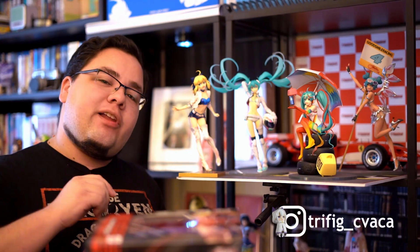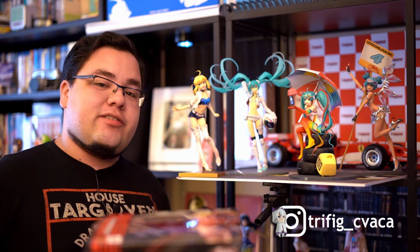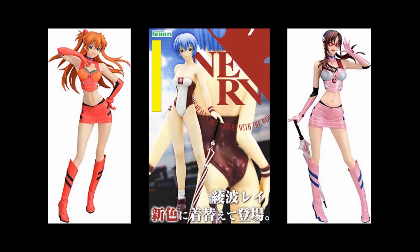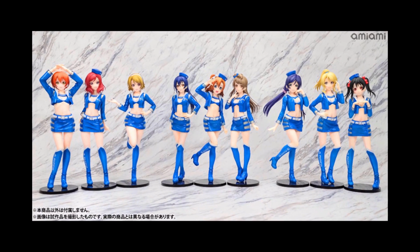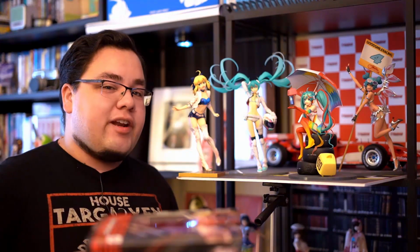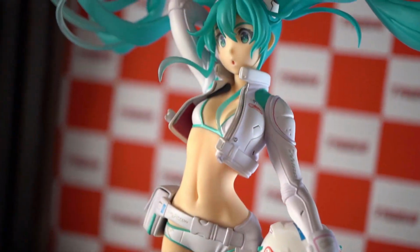Now, I hope you like racing figures, because I do too. In fact, racing figures have been around for quite some time. We've seen them hit every kind of anime series, including Gurren Lagann, Evangelion, Love Live, even Supersonica. But let's not forget the true reigning queen of the racing version, Hatsune Miku.